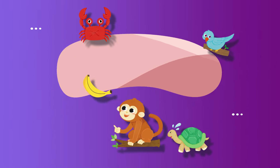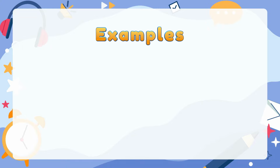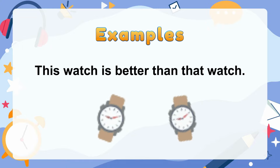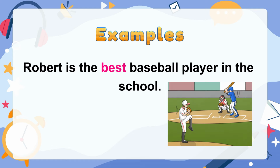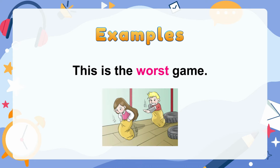Examples. Let's look at some examples. This watch is better than that watch. The adjective good changes to better. This park is worse than Green Park. The adjective bad changes to worse. Robert is the best baseball player in the school. This is the worst game.